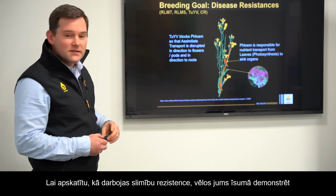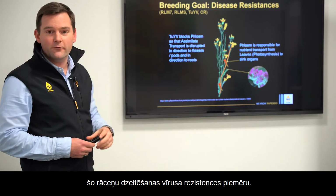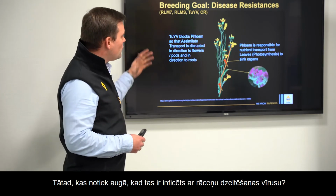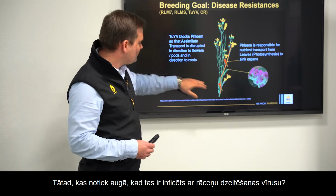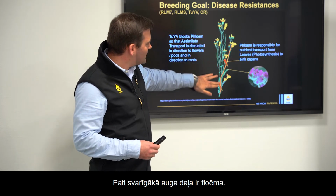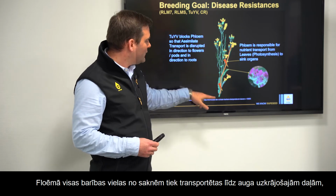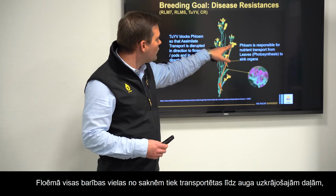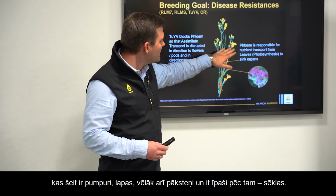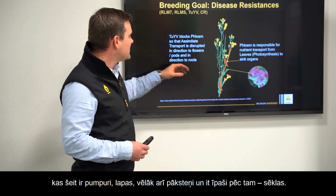Looking at how a disease resistance works, I would like to show you shortly this example of the turnip yellow virus resistance. So what happens in the plant once it gets attacked by the turnip yellow virus? The most important ways in the plants are the phloem. In the phloem, all the nutrients are really transported from the roots up to the sink organs of the plants, which are here the buds and the leaves, and later on also the pods, and especially then the seeds.